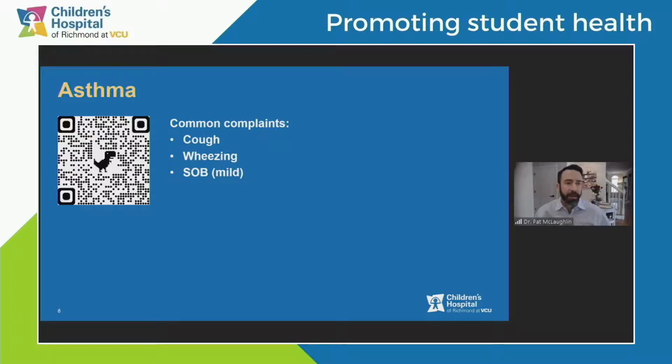asthma. I was thinking about similarly with wheezing, as that can show up as a complaint with your anaphylaxis. Everyone can take out their smartphone and open up your camera or your QR reader, and you can shoot this QR code that I've popped in there. You can pull it up while I'm talking, because that's my general pediatrician side of things.